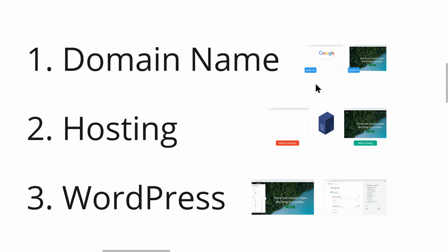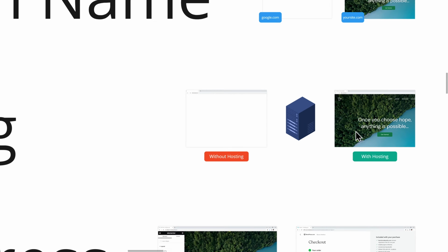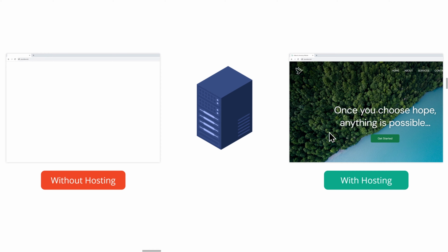Next up, the second thing that you're gonna need is hosting, and this right here is your hosting. It's a powerful computer with very fast internet that stays online 24/7. When you get hosting, you rent a bit of space on this supercomputer to store all of your website's files on it, like all of your images and text. Then, when someone types in your website's name, they are sending a request to your hosting, and the hosting replies back with everything that you have on your site.